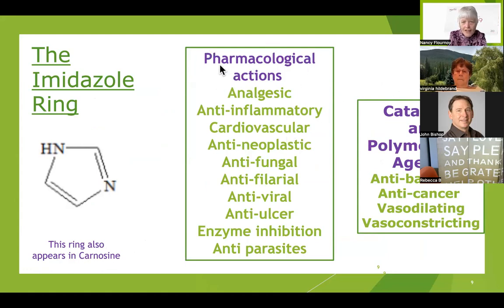It has pharmacological actions, and here there's a long list. What does it not help? It's antifungal, antiviral, anti-ulcer, anti-parasite, anti-cancer, pro-cardiovascular, anti-inflammatory, analgesic. So it's got a lot of good things for it. And that's pharmacological, meaning actual molecule-to-molecule interactions.